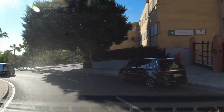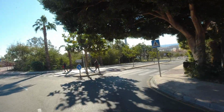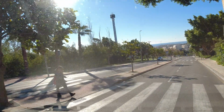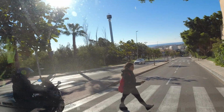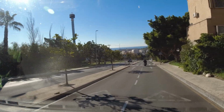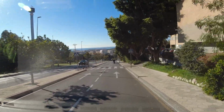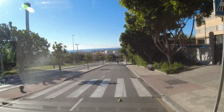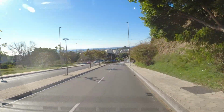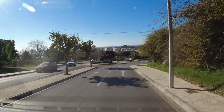Yeah, it's a bit spaghetti-ish going down here. Roundabout, take the first exit. And they put zebra crossings as you're exiting roundabouts, so you jam the whole roundabout up and you stop. Not the sharpest tools in the box when it comes to road design, I must admit.